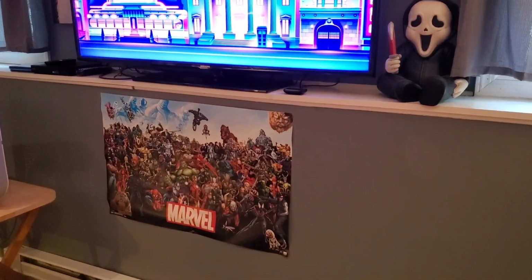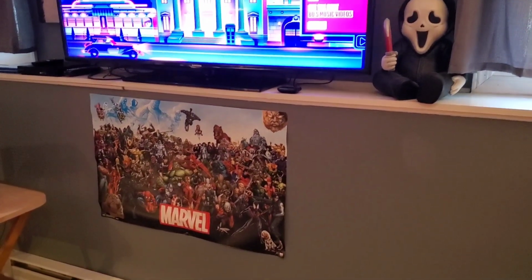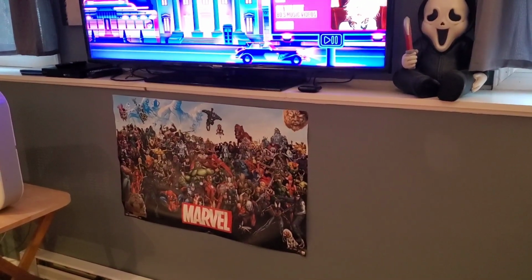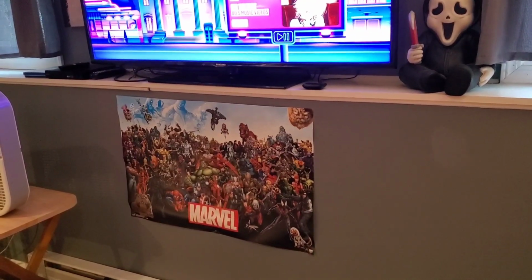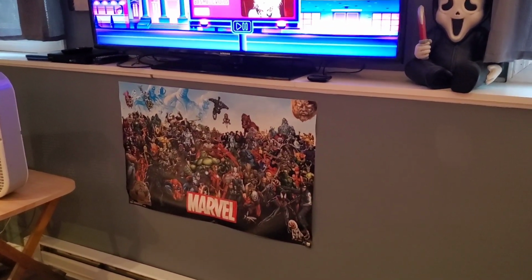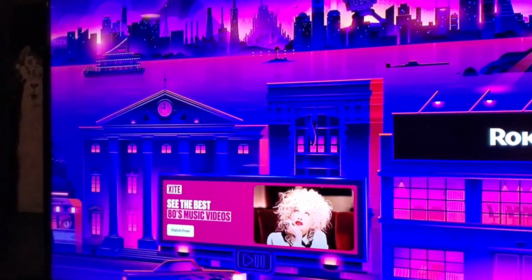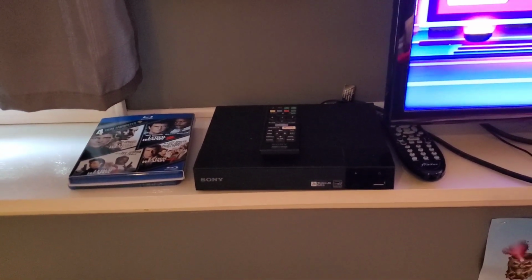There's my Marvel poster, because you know me, even though I like both Marvel and DC, I gravitated towards Marvel first, so it's like my heart belongs to Marvel, even though they're having problems right now. They're having problems, but I believe they're going to work it out. So there's my Marvel poster. Okay. There's a close-up of Roku City of what's going on. All right, so there's my Blu-ray player. Like I said, nothing fancy.